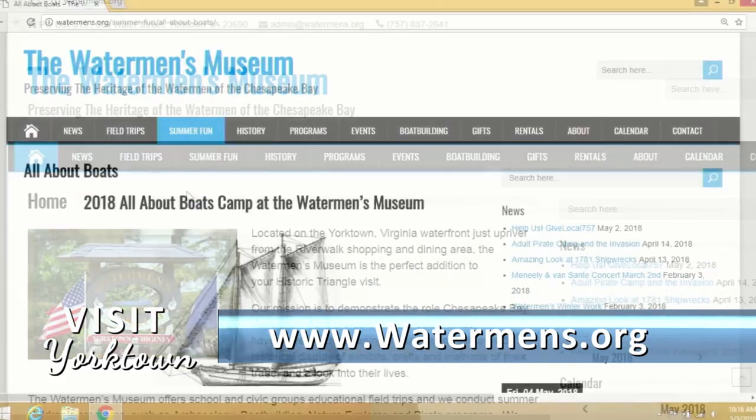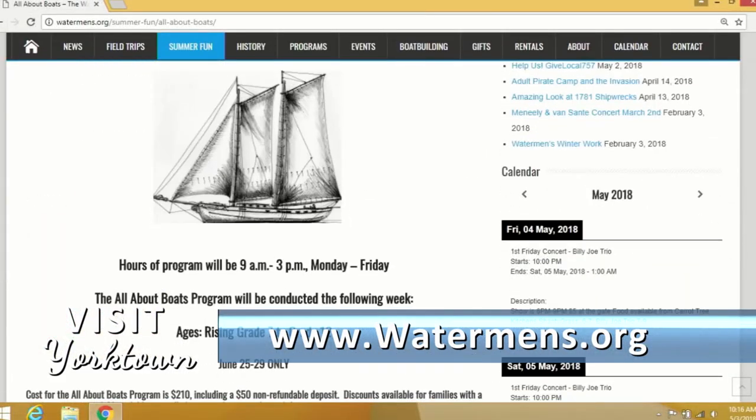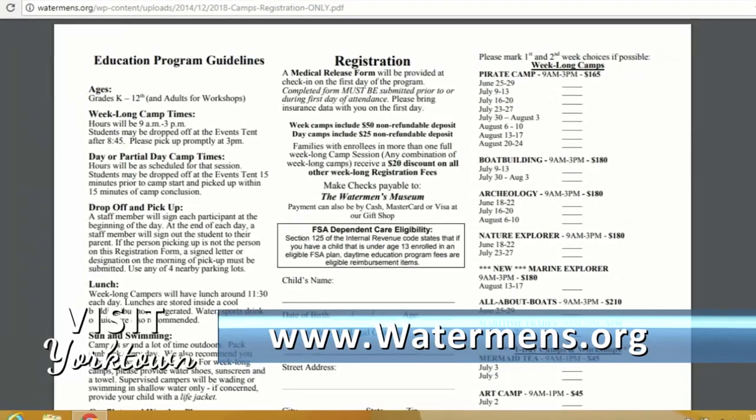All the forms for the camps are available at watermans.org on the museum's website. And they can either come by in person and pick up information on site, or go online and download the forms there and turn them in as well. Well, that sounds great. And I presume they can find the calendars for all the events. Yes. Is there anything that you'd like to add, Pete, about the pirates?